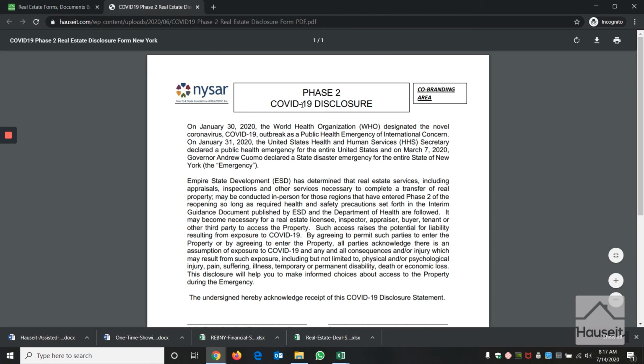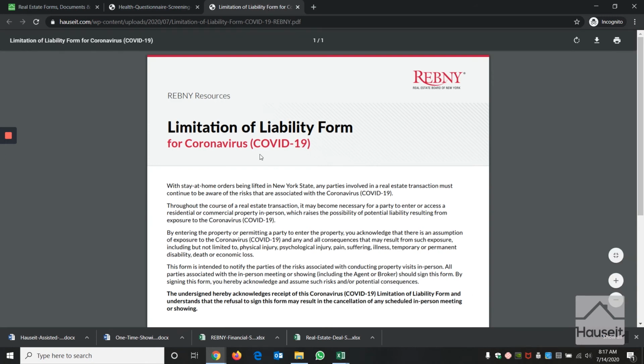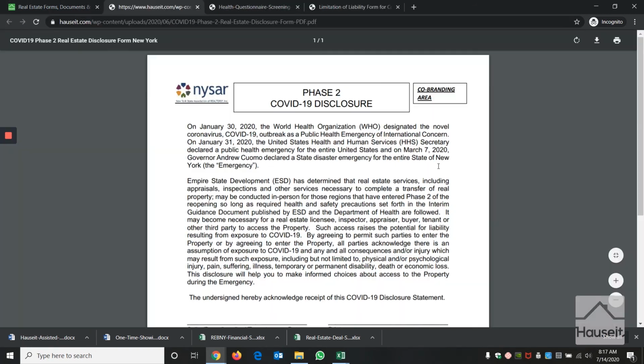This is what the phase 2 NYSAR COVID-19 disclosure form looks like. This is what the health screening questionnaire looks like, provided by REBNY. And this is what the limitation of liability form looks like from REBNY. Again, this form is similar in intent to the NYSAR Phase 2 disclosure form.